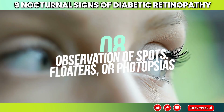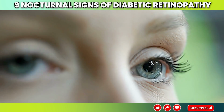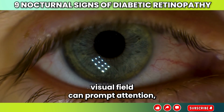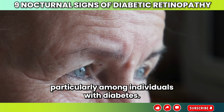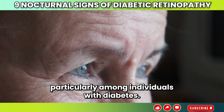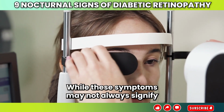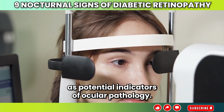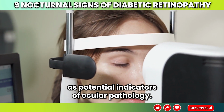Number 8. Observation of spots, floaters, or photopsias. The observation of spots, floaters, or flashes of light within one's visual field can prompt attention, particularly among individuals with diabetes. While these symptoms may not always signify diabetic retinopathy, they merit consideration as potential indicators of ocular pathology.